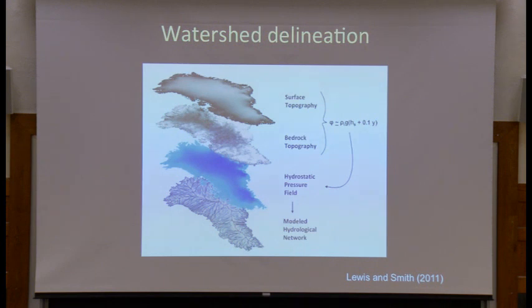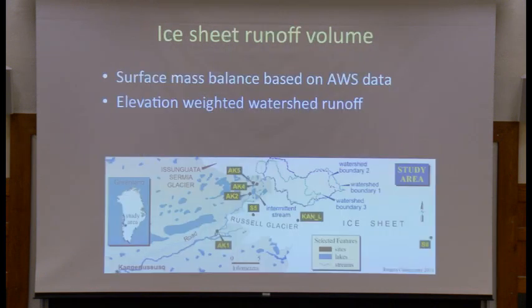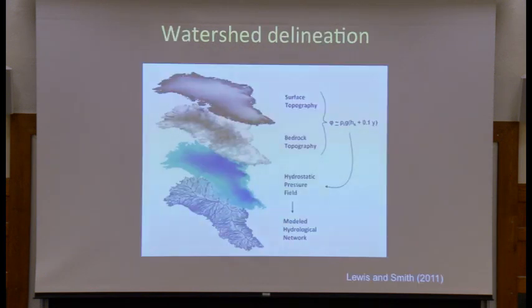But what also will influence where water is coming from is the topography of the bedrock as well, and the overburden pressure of the ice sheet. So while we have pretty good information about the surface elevation of the ice sheet, the bedrock topography, we have less data on that. And in fact, there's more uncertainty about that data. You have some data that seem questionable. So I had to come up with these three different realizations to provide a range.